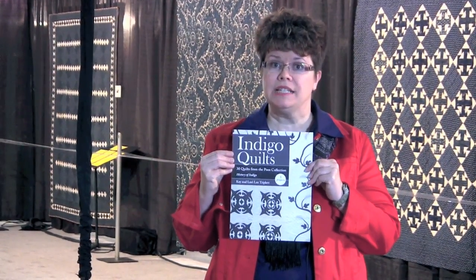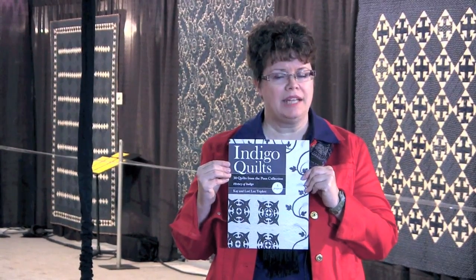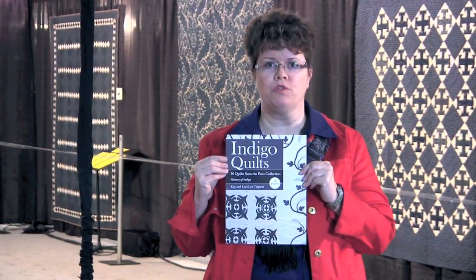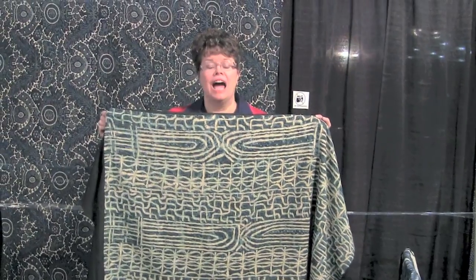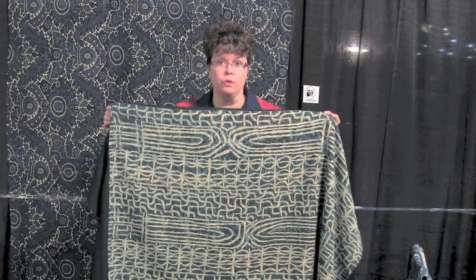Now, the collection itself is one of the largest privately held collections in the world, and it features not only quilts, but textiles from all over the world. I mentioned that the collection also contains textiles from all over the world.